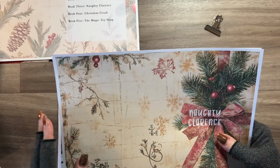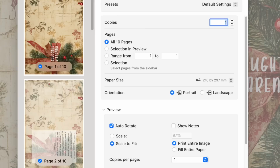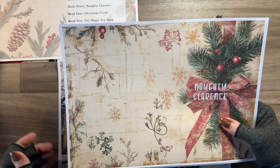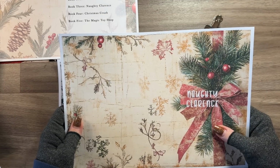You need to make sure all pages in range are selected. That's really important. You also want to select scale to fit. You want your image to fit on your paper, and hopefully you've selected the US or UK paper size, so that should be perfect. And then I need to go to printer options.